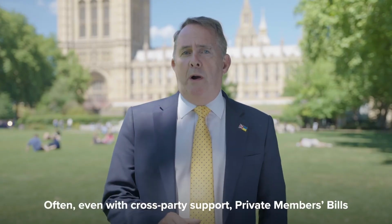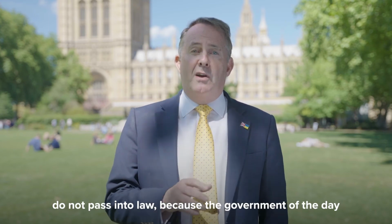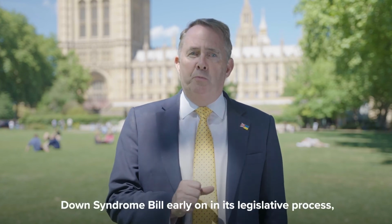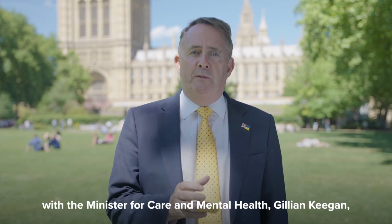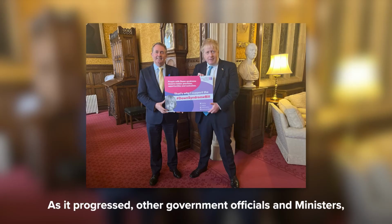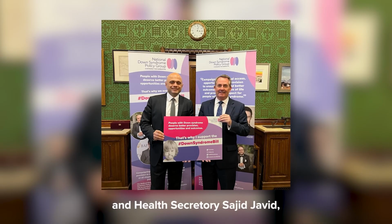Often, even with cross-party support, private members' bills do not pass into law because the government of the day has other priorities on its agenda. Nonetheless, the government got behind the Down Syndrome Bill early on in its legislative process, with the Minister for Care and Mental Health, Gillian Keegan, being particularly important. As it progressed, other government officials and ministers, including the Prime Minister Boris Johnson and Health Secretary Sajid Javid, also publicly expressed their support.